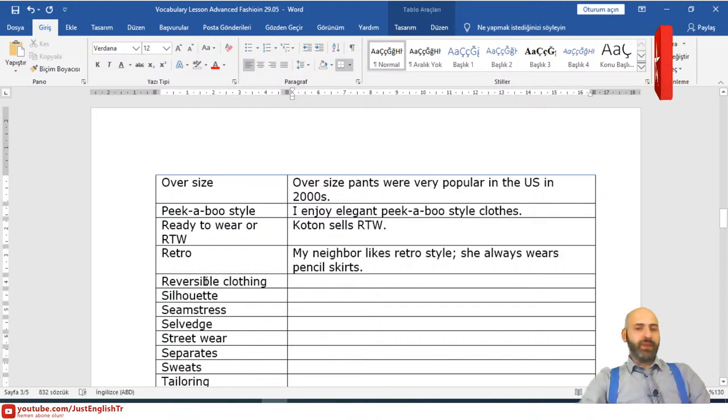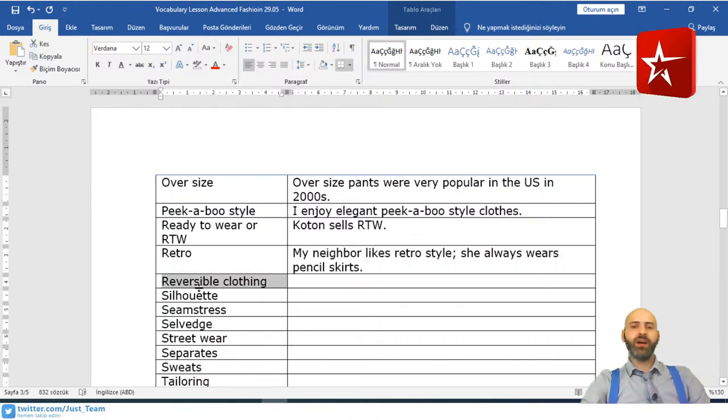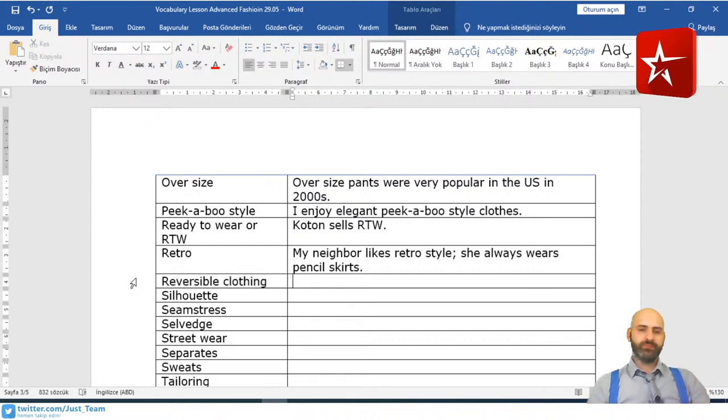Reversible clothing is actually very in fashion. Reversible clothing is something that you can wear from inside out as well. Okay, you can wear from both sides, both ways, and it is a little bit different.